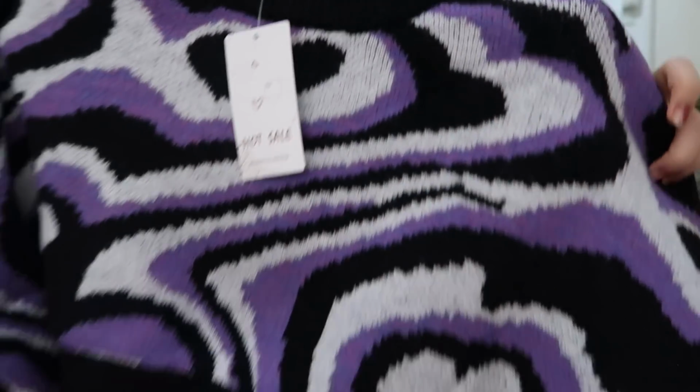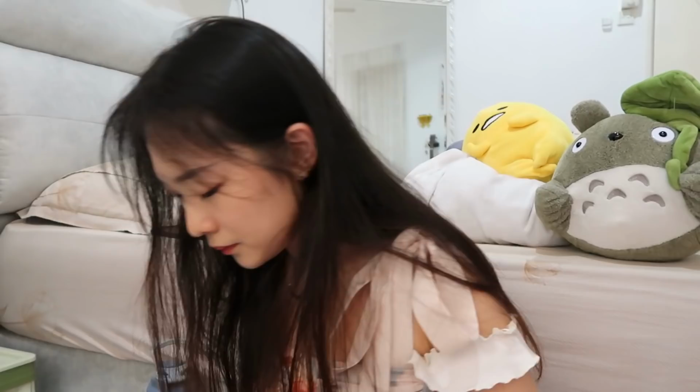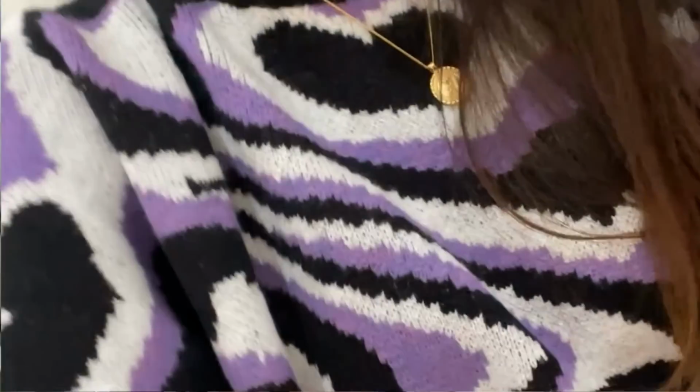Look how cute the color is. But I read on the review someone said that you can't really raise your arms out without exposing everything in front in this sweater, so you just have to be careful while wearing this top. Where's my scissors? And I cut off the tag. I really love this print and also the colorway of the sweater. I don't have anything like this in my closet at all, and this print kind of reminds me of the ending scene of Powerpuff. Wait, let me find it and show it to you guys. It kind of reminds me of this, and that was my childhood, so this is so cute.